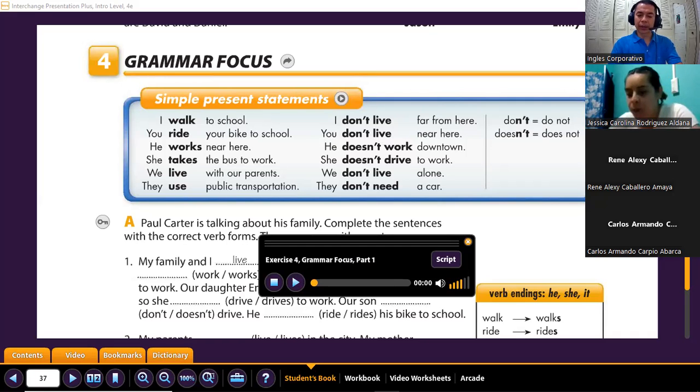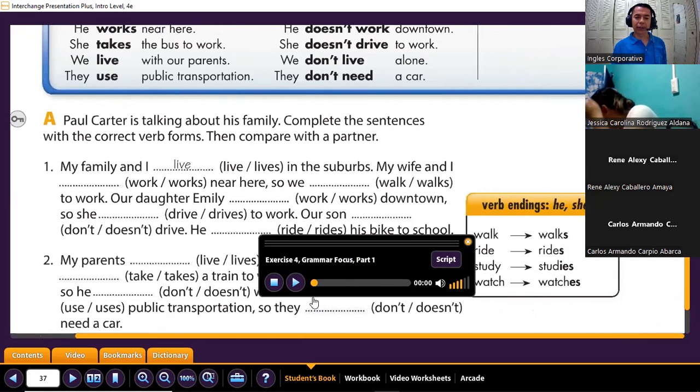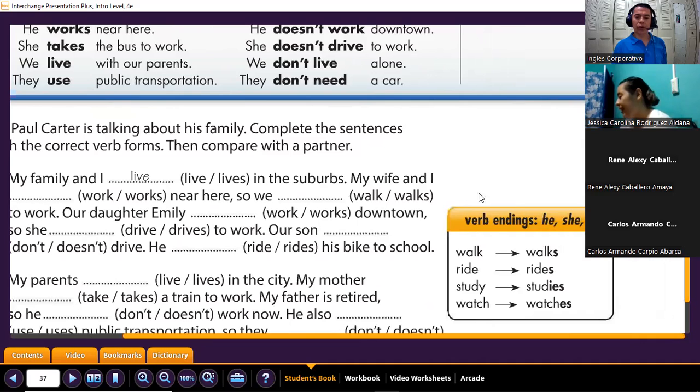Now, here we have the use of some verbs in third person singular. Look. Check out this. Good. So I say, I walk, she walks. You walk, he walks. My brothers walk, my brother, only one, singular, walks. They ride, he rides. We study, she studies. I watch, my sister watches. So remember that with he, she, it, and all the singulars, we add the S to the verb, right? Walks, rides, studies, watches, right? Okie dokie. That's it, right?